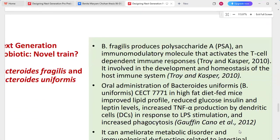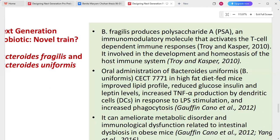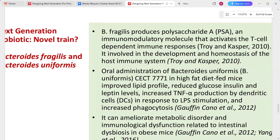The third next generation probiotic which we need to study is Bacteroides fragilis and uniformis. Now, what does Bacteroides fragilis do? So basically, it produces an exopolysaccharide, PSA, and this PSA has immunomodulatory potential. How? This polysaccharide will be interacting with the epithelial cells having toll-like receptors, activate the T cells underlying the epithelial cells of the mucous membrane, and they will maintain a good immune system in the host, homeostasis in the host.